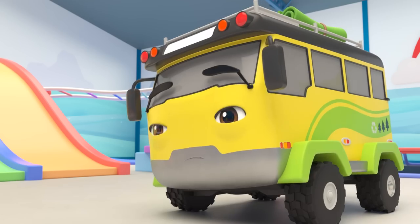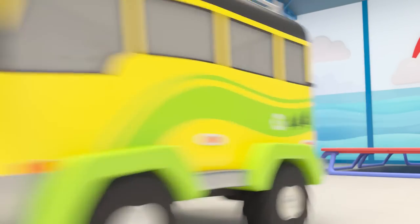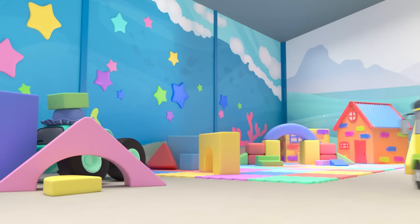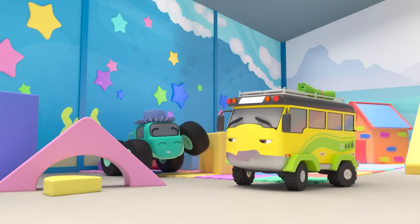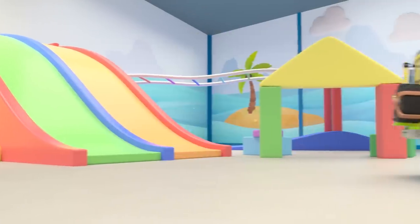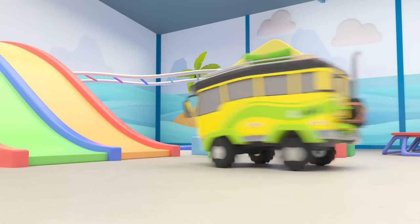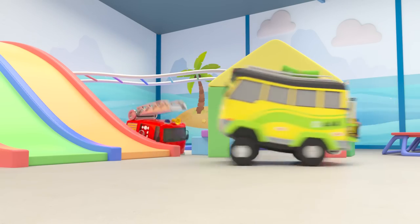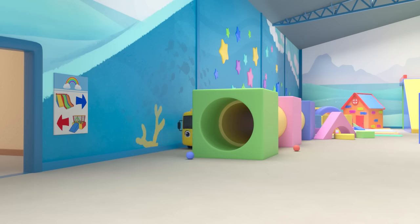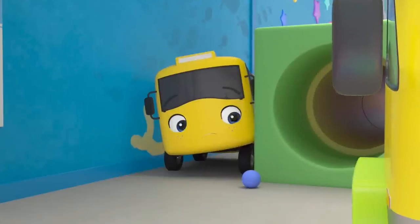Daddy Bus spots some wheels by the play blocks. Who could it be? It's Mira! Well found, Daddy Bus. Now where could the others be? What was that moving behind the slide? Boo! There's Ash! But where's Buster? There he is, hiding behind the tunnel.